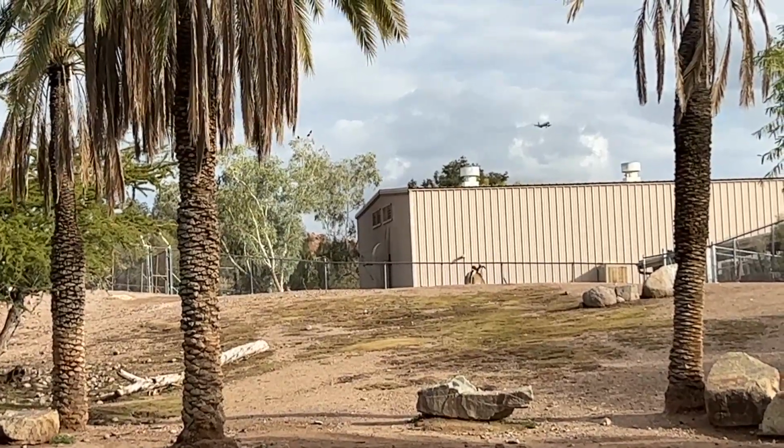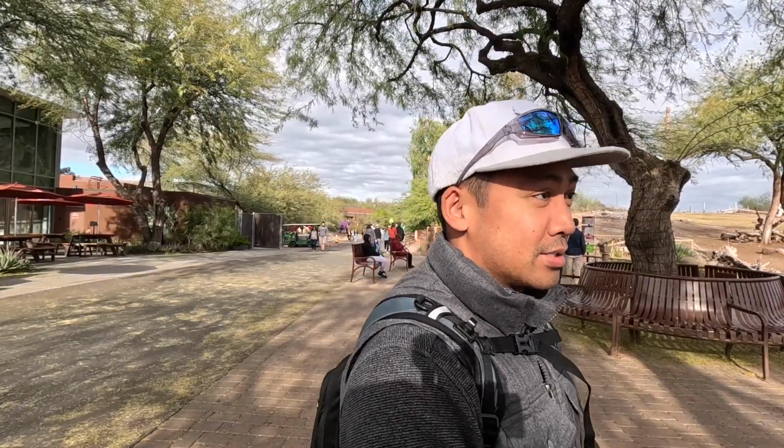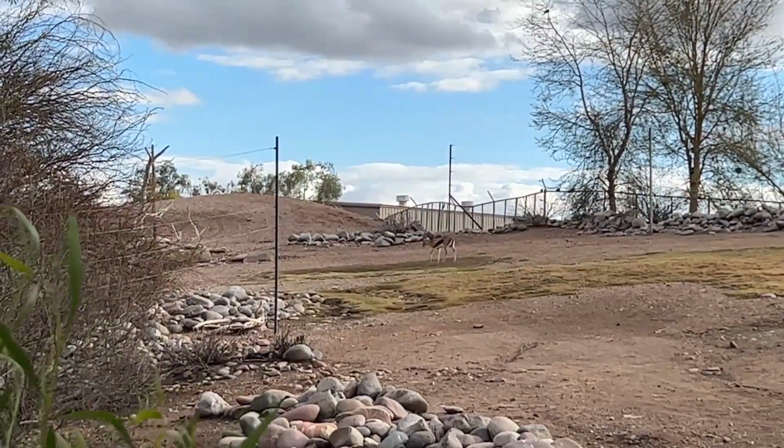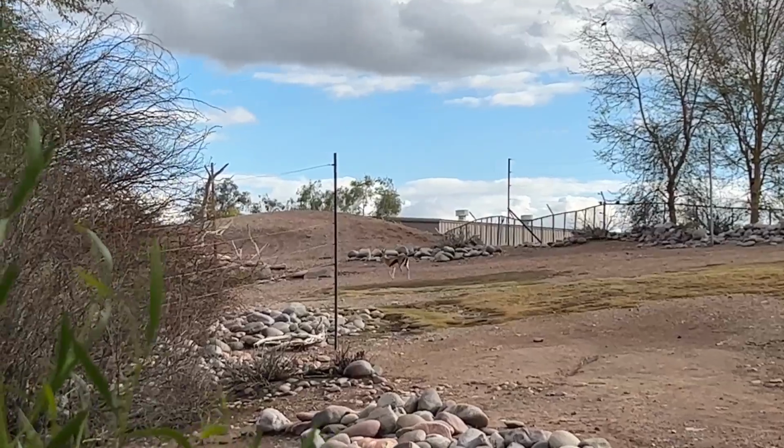So during the summer, when the animals are really hot, all they do is hide in the shade and usually are far and hard to find. And it's hot here, right? Like it's like 120 degrees? Like 120, yeah, it gets that hot. But when it's cold, like 60 degrees, like right now, it's perfect because the animals come out and they're walking around looking for food and not just hiding in the shade or sleeping in the shade.